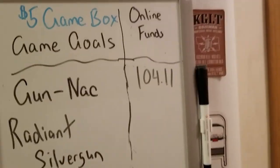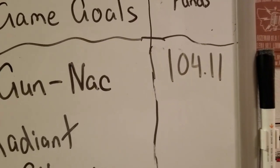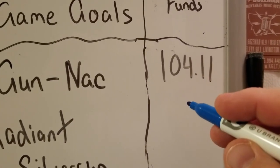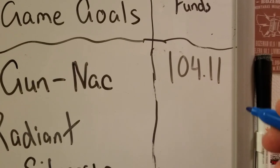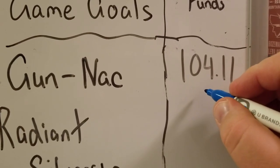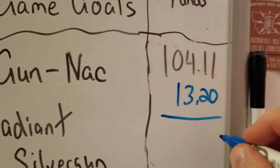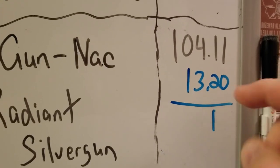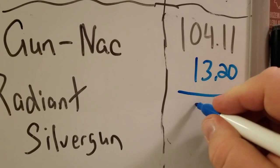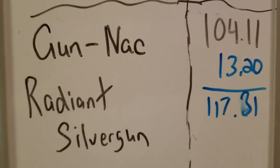We sold that Metal Gear Solid 4 Guns of the Patriots Bluetooth headset. Mercari said I cleared $16.20, but I sold it with free ship. Cost me about $3 to ship, so we'll make it $13.20. Received. Oh, can't add. $117.31. God, that's not bad.